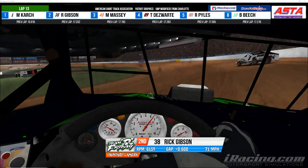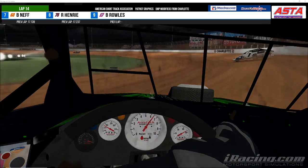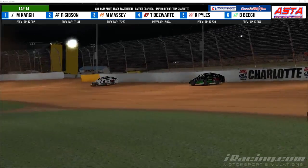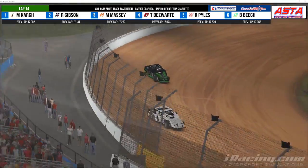You see Karch kind of loose up towards the top of the racetrack, still trying to chase him down in the 1 machine. Rick Gibson back into turn number 1, 13 laps complete. Gibson that time 0.6 of a second off the leader. Karch has started to open up the lead just a little bit. Hasn't quite checked out on the rest of the field.